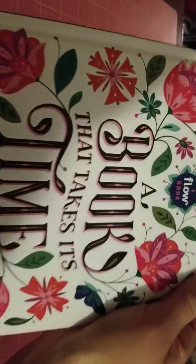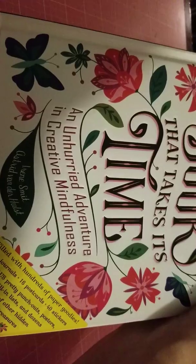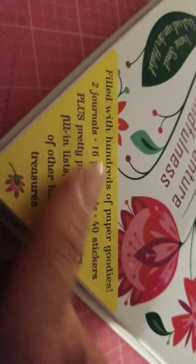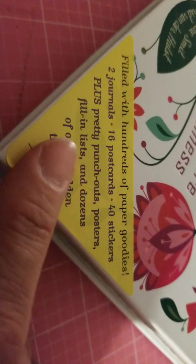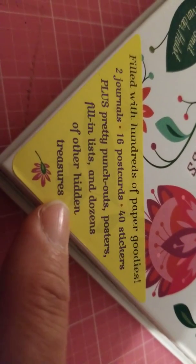So it says flow. It's a flow book, a book that makes its time, an unhurried adventure in creative mindfulness. In here, it tells you what you get in the book. It has hundreds of paper goodies, 2 journals, 16 postcards, 40 stickers, plus pretty punch outs, posters, fill-in lists, and dozens of other hidden treasures. So that's what also caught my eye. It has a lot of everything.